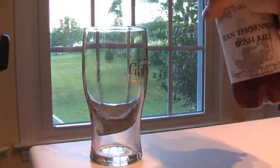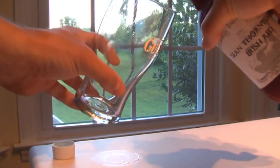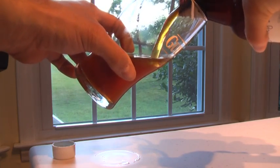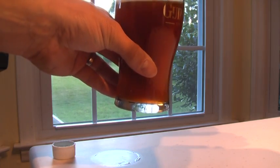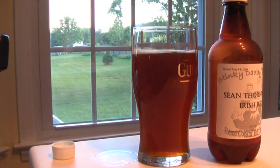I used a half pound of amber DME, 2.8 pounds of gold LME. I also steeped a half pound of crystal 60 and a quarter pound of carapils. Used East Kent Goldings, half an ounce at 30 minutes, three-tenths of an ounce at 15 minutes, two-tenths of an ounce at 2 minutes, and Nottingham yeast to ferment.